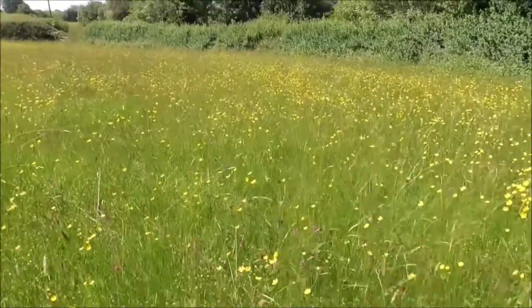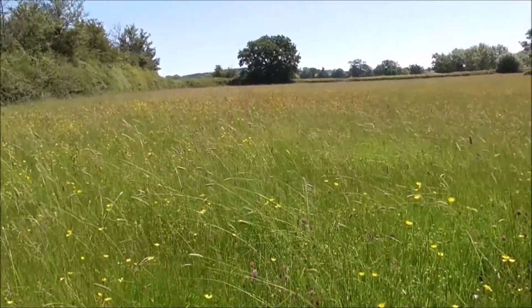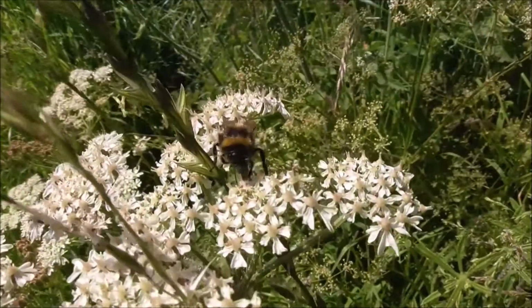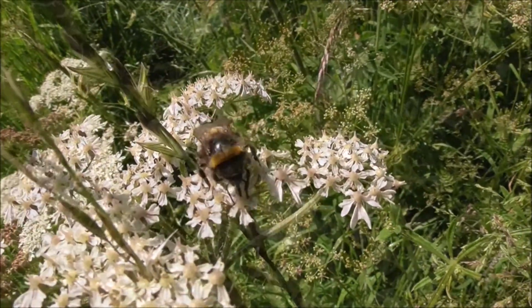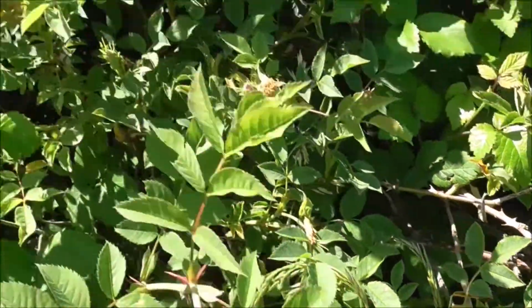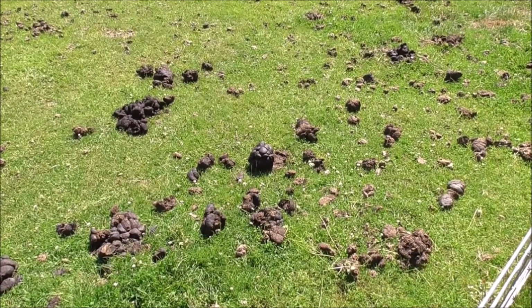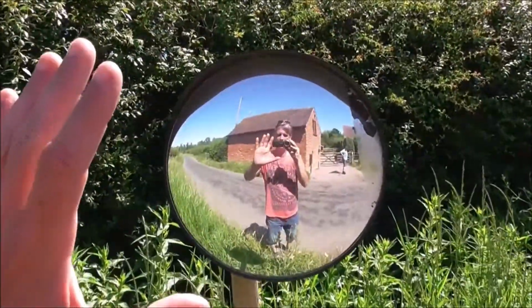Well now, we've got a field of buttercups and clover, as you can see. This field definitely likes butter, it seems. The old English dog rose nestled in this hedgerow, enjoying the sunshine. Lovely horse egg there. I need to bring a shovel and a bag. Shovel this up, put it on the allotment. Hello.